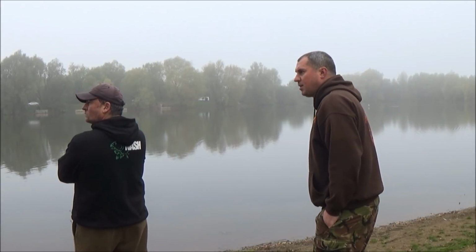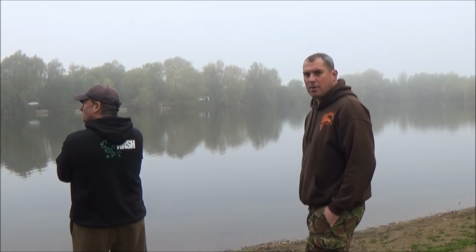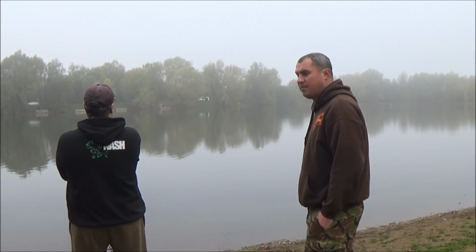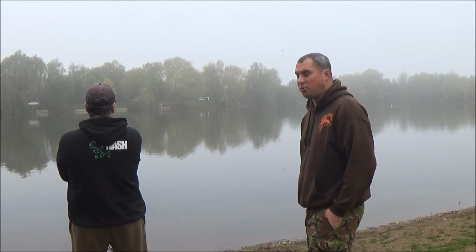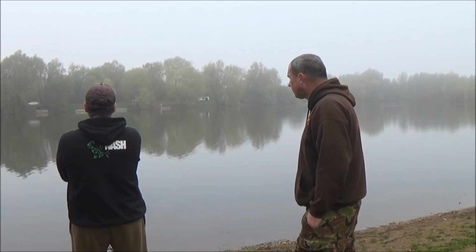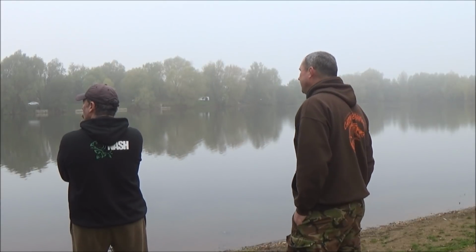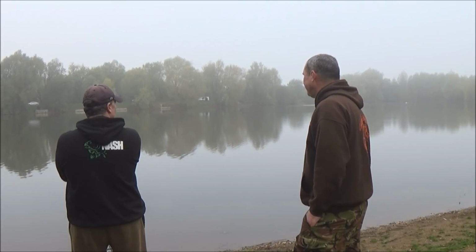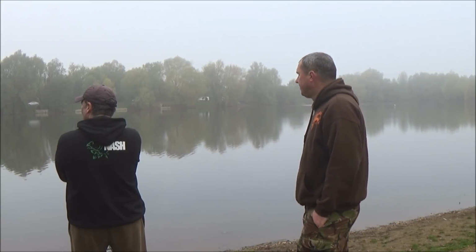Lee's just currently having a recast in his swim. But yeah, tactics wise, I didn't do any recasting last night, sort of before bedtime. I thought, because it is quite hard water, the best tactic is probably not to do any recasting and keep any swim disturbance to an absolute minimum. Obviously that didn't work, but once again we are on one of the hardest lakes in the country, so you do have to expect these blanks on lakes like this.